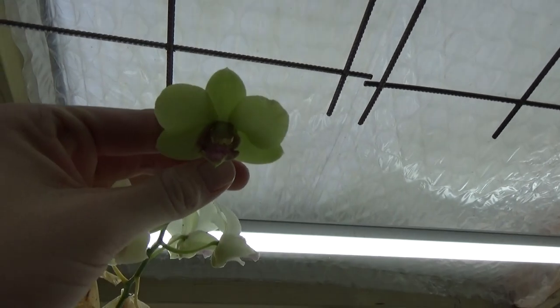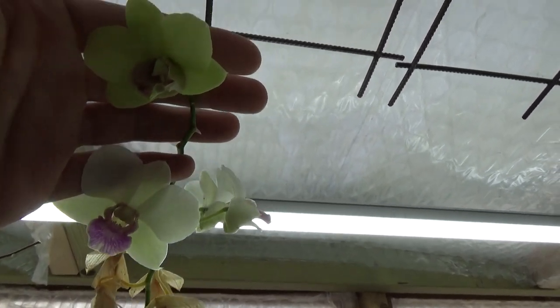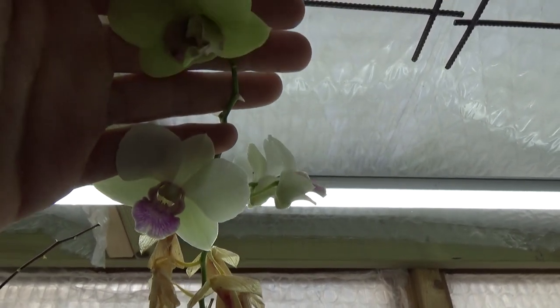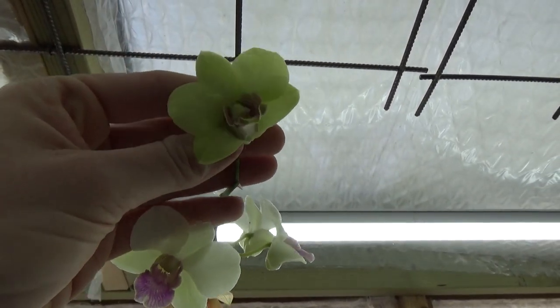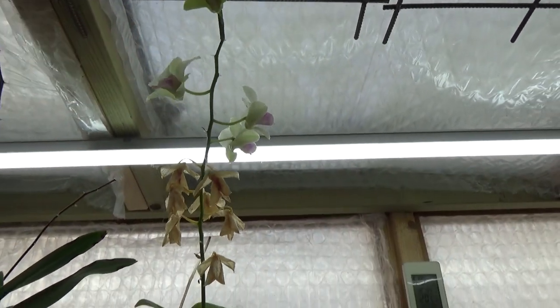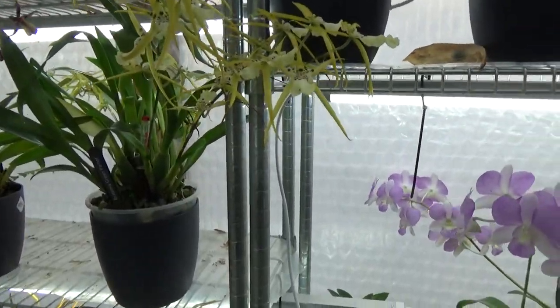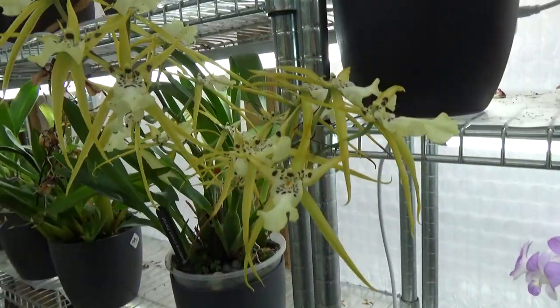Yeah, it's just freshly open. I'm sorry for the backlights. Well, actually, we see an older one there as well. It does get paler, but once it's just freshly opened, it's a bit more yellow, greenish. Yeah, the backlight's a little bit strong. I apologize, but there's no other way to film this.